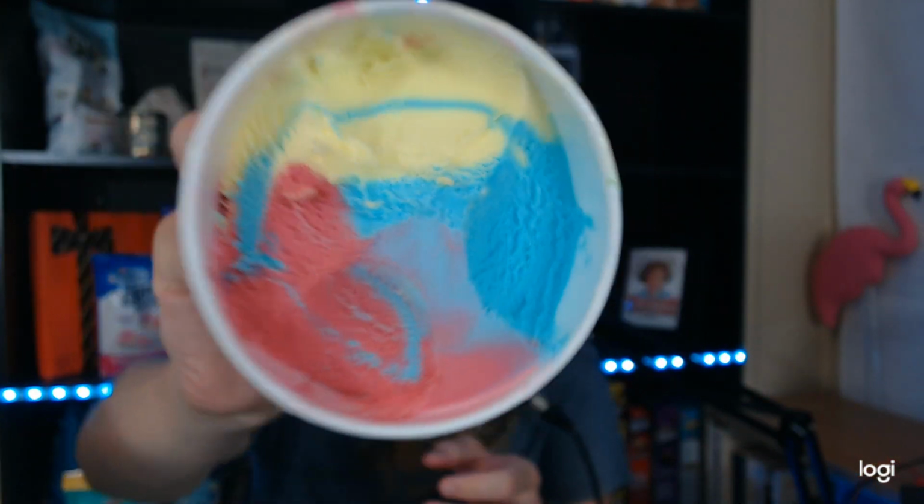But it's smooth. Very creamy. It's not gummy. It's not even icy. It's a very good quality. But I have to say the flavors are light. See, I would call the blue an all vanilla. The red has just a hint of that dry cherry you get in a popsicle. And then the yellow. Very, very faint artificial vanilla.